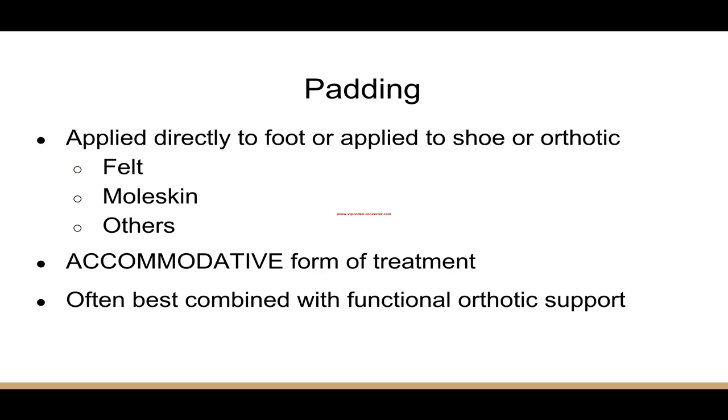I don't use padding all that much because for active people, right, we want to get dressed in the morning and we want to just jam our feet in our shoes and we want to go, right? So padding can be easy to keep toes separated and keep pressure off lumps and bumps and deformities. But I mean, do you really want to put your underwear on and then put pads on your feet and then your socks on and then go in your shoes? I don't. So the only time we use padding is kind of in a pinch or in case we have to supplement a functional orthotic, okay?